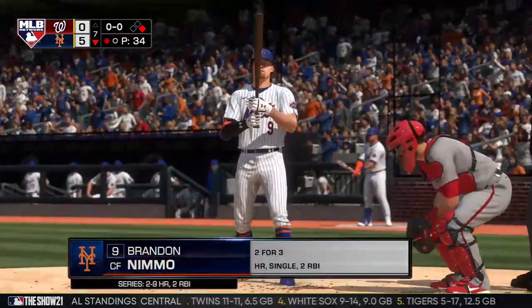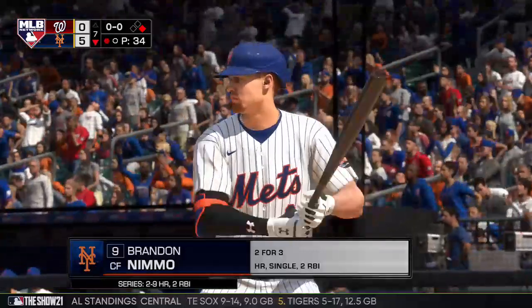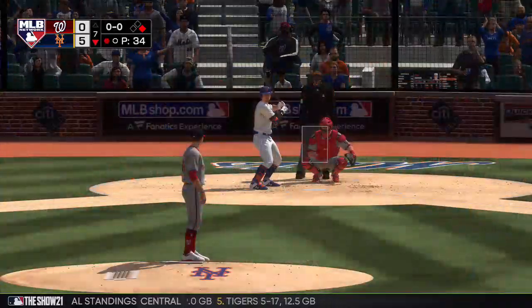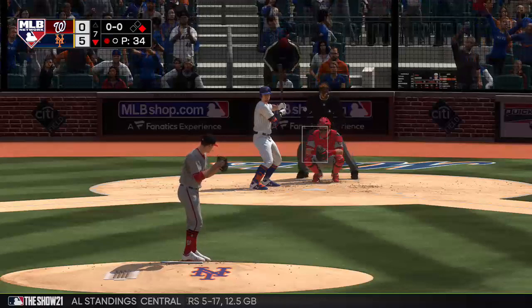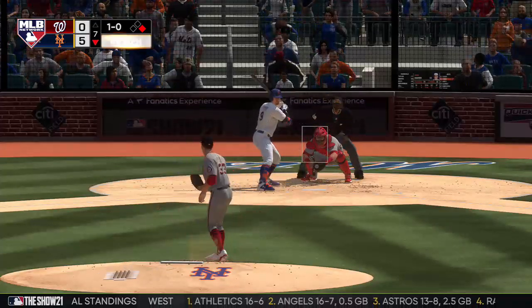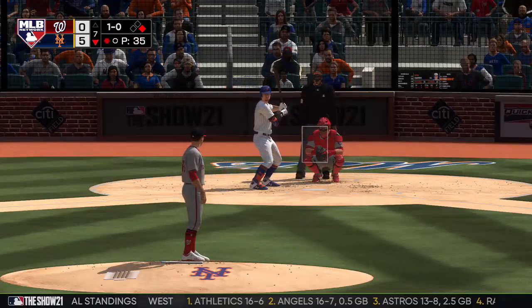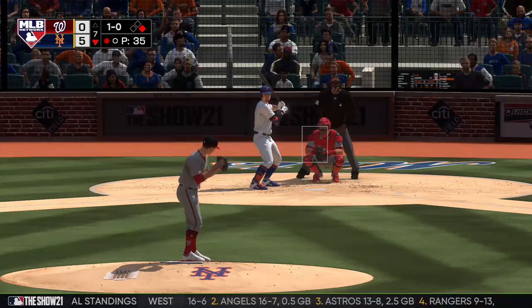And here's the former first-round draft choice, Brandon Nimmo. So far, 2 for 3 in this one. Well, you don't see this very often, Matty V. A 2-strike straight changeup. But this guy's changeup is one of the best in the league. We'll see if he tries that different approach this time. And maybe if he gets to 2 strikes, try to use the fastball a little bit more than that straight changeup.